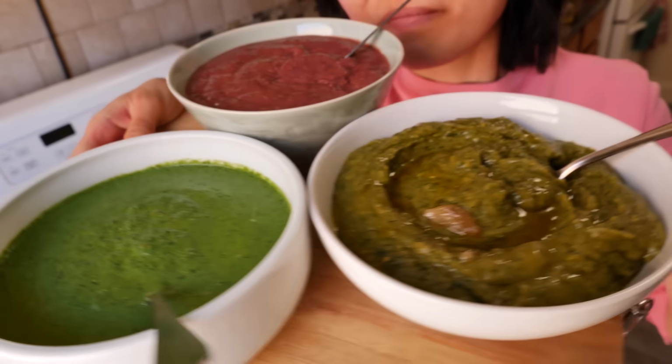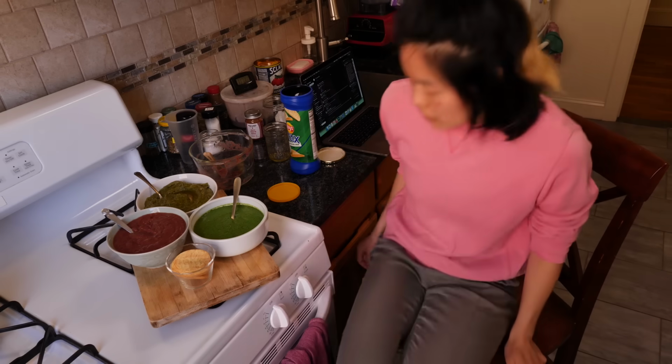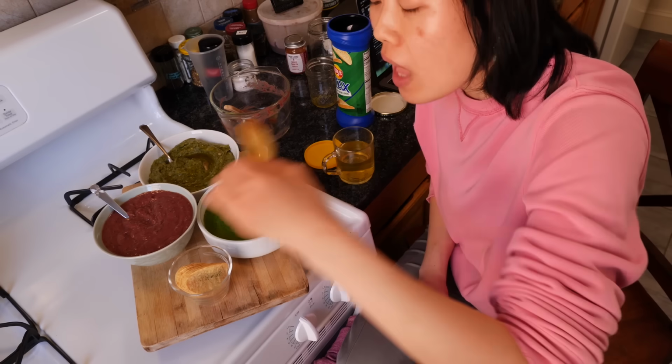Everyone, I present to you our trio of dips along with chips. This is very heavy. Dips are way more intensive than I thought. I'm gonna take a sip. This feels nice. This is gonna be my favorite meal of the week, I think.